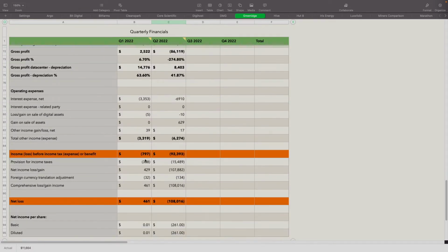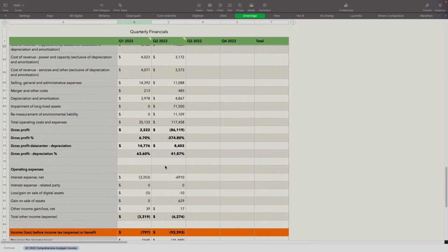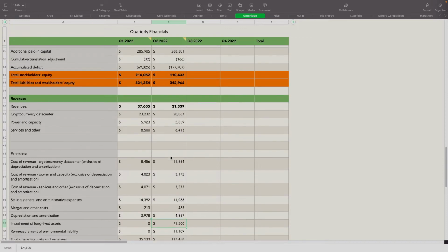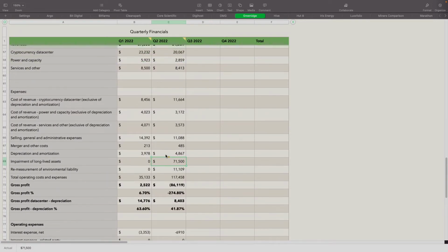Let's see, what else do we have here? So net loss, about 108 million compared to a profit of 461,000 in Q1. But they also put in a lot of stuff in here that was depreciation and other things, impaired long-lived assets, 71 million. They also had a remeasurement of environmental, no, where was it? There was something else. That was a pretty big hit on them. I can't find it now, but all in all, they need to improve on their mining.